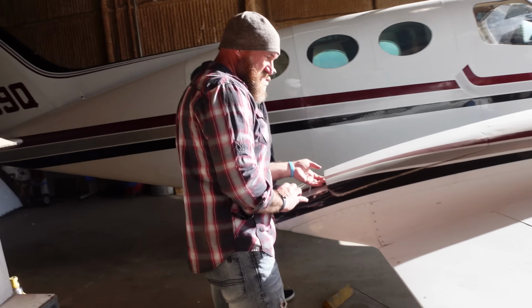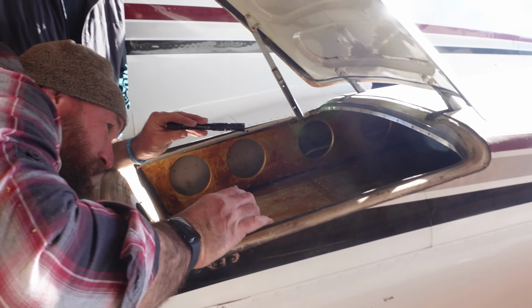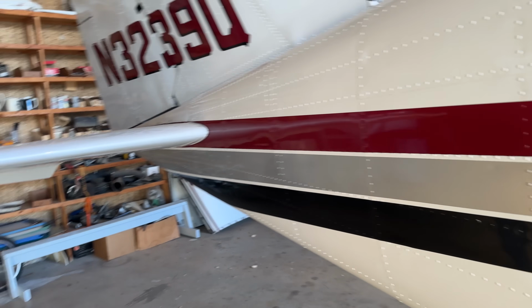How do the wing lockers look? Man, when you don't have a fuel tank in there, it goes pretty deep. The paint job actually looks kind of nice. It doesn't look bad.